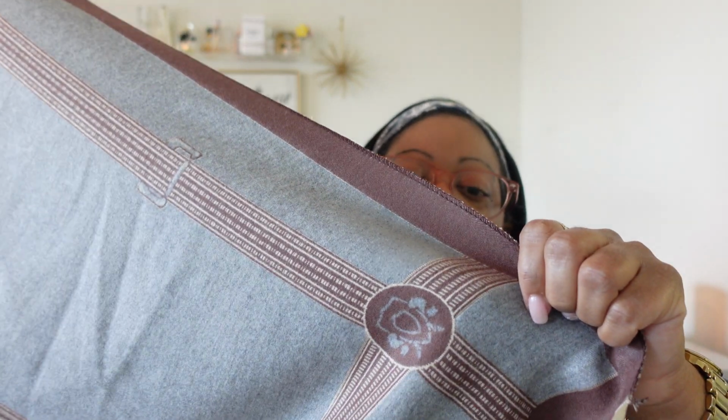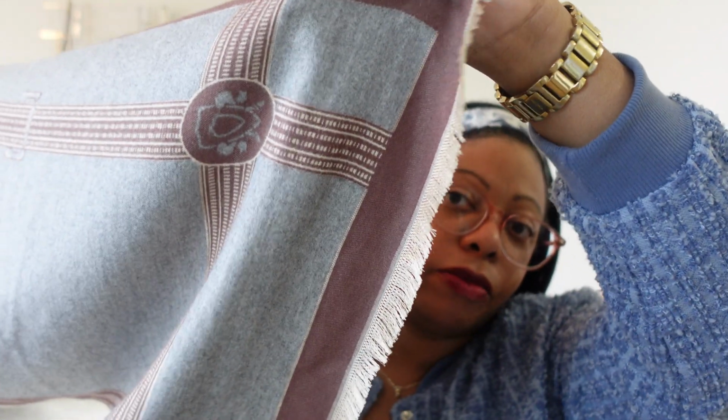And then the details of the scarf, this pattern, and then the bottom fringe. Really like this. I like how on this side you can see all the colors. Let me turn my horse right side up.